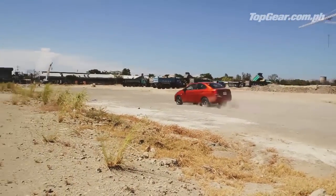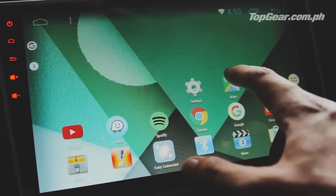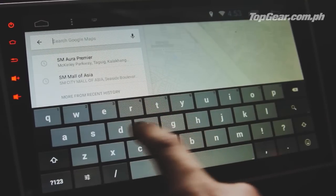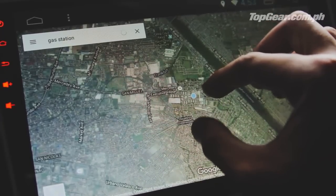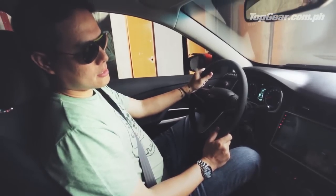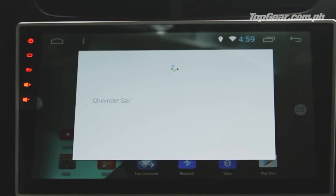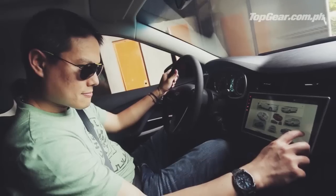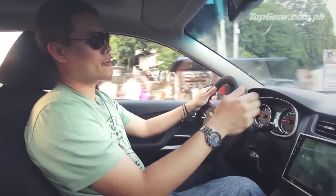Inside, you have this 10-inch in-car entertainment system. So it basically mirrors your mobile phone. It's an Android system, and it has apps like Waze, Google, Facebook, Spotify, and other apps that you can actually download. Okay, Google, search Chevrolet Sail. And this being a 10-inch screen, it's probably the biggest rear view camera you're gonna see.